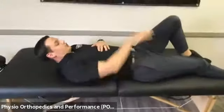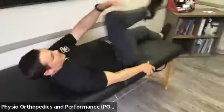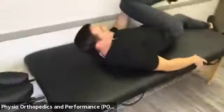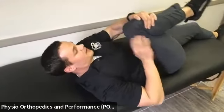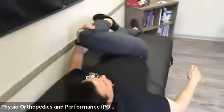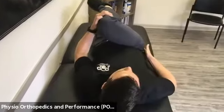I then go back to neutral. I pull my knee up and towards my opposite shoulder. Here's what I don't want to see. I don't want to see you rolling your spine to the side. I want your spine flat. I want your hip having all the motion up and over towards my opposite shoulder. So none of that rotation at that low back at all. All hip motion. That should be a higher glute stretch for that glute area.